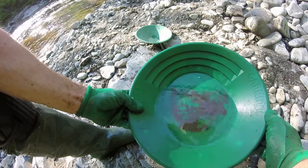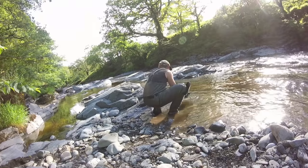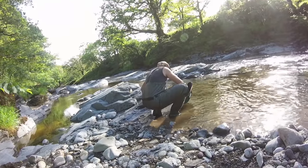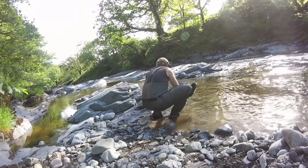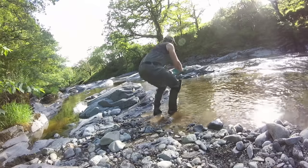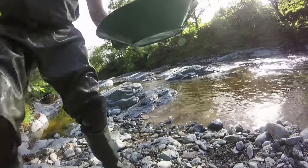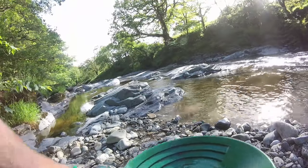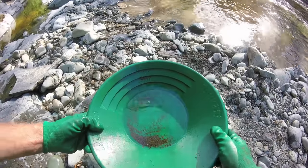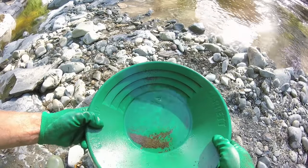And I tend not to sluice on this river, because I believe the gold is trapped deep within the little micro cracks in the bedrock, rather than being in some layer in the gravels. And that's where test pans are key, to try to find where the heavies are flowing down this river. Well, we've definitely got heavies on this line. No gold again, but another chunky piece of lead.